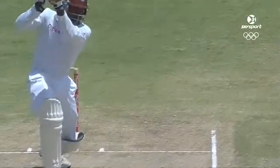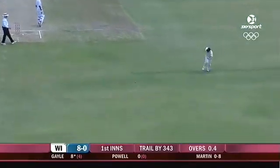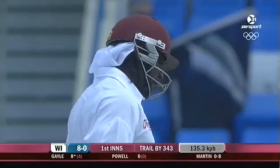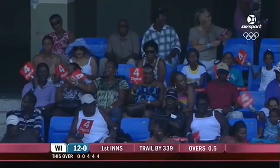This one was up in the slot as well. Doesn't really worry about getting that front foot out to it. Four more. A few fans who are here would have come to see a bit of Chris Gayle, and they're already getting value for their money.